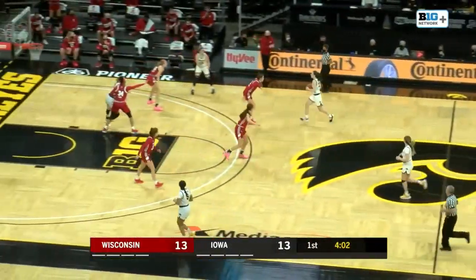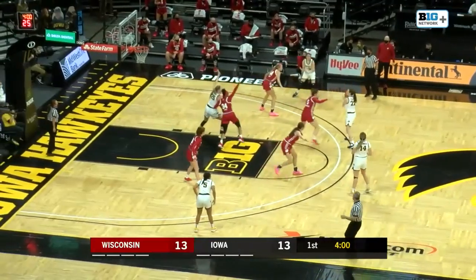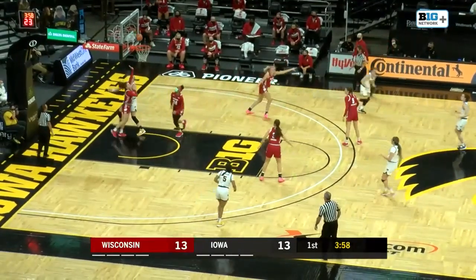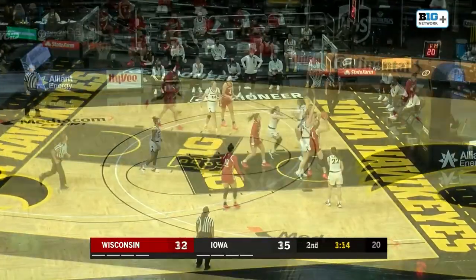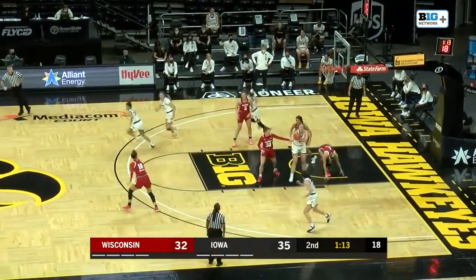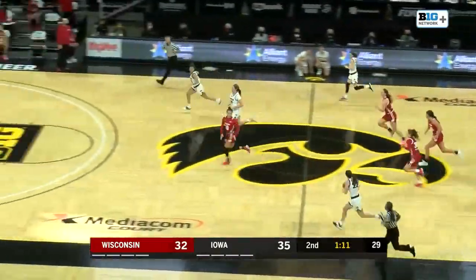Lewis had 13 and 7 against Western Illinois. She was second team All Big Ten a year ago, but a good feed inside, and Czinano with the finish. Now the rebound inside, blocked away by Goodman. And Iowa runs the other way.